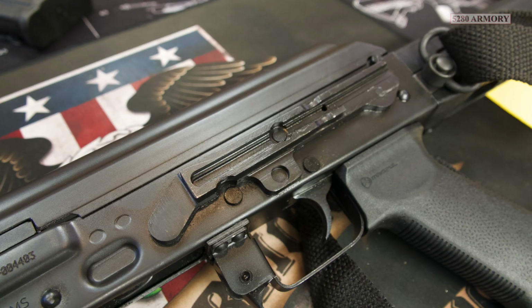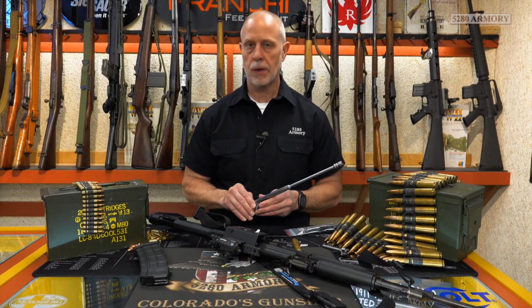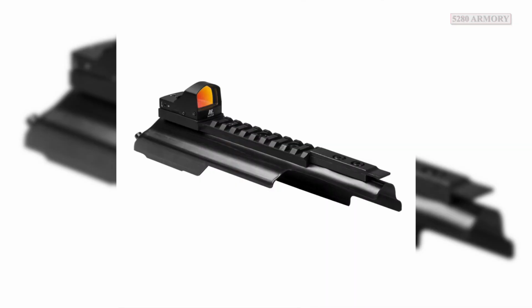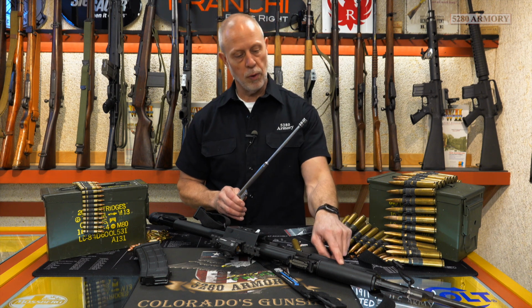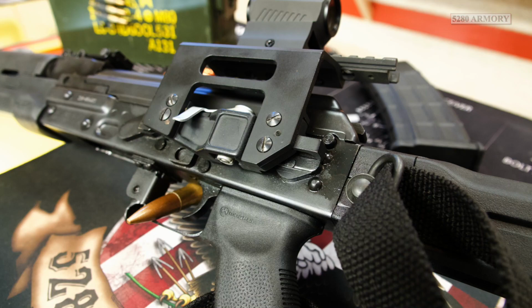The beefed-up receiver does have an optics rail permanently installed. This will require a specialized mount, but this is my favorite way to mount an optic on an AK. I remember the days of the wobbly dust cover mounts that wouldn't hold zero, or the forend mounts that made it hard to have a magnified optic. This is just a better way to do it.